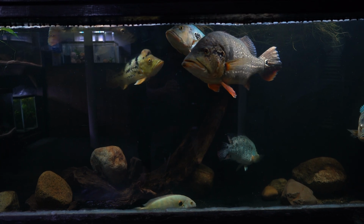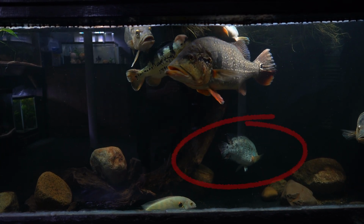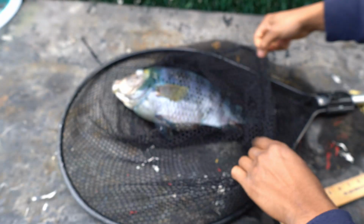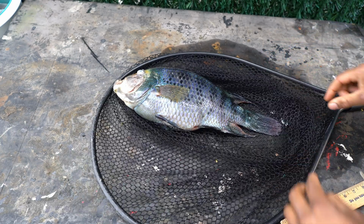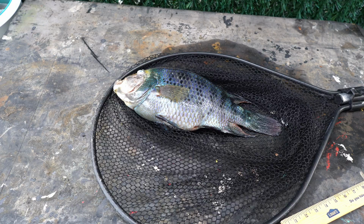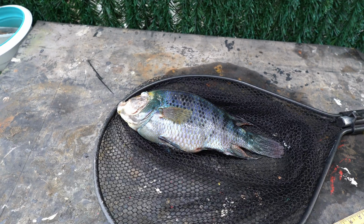On December 29th, I came home and found my Messer's Geoffrey cichlid dead. This was probably the rarest fish in my collection. I raised him from 1 inch, and over the course of 9 years, he grew to an impressive 18 inches long.